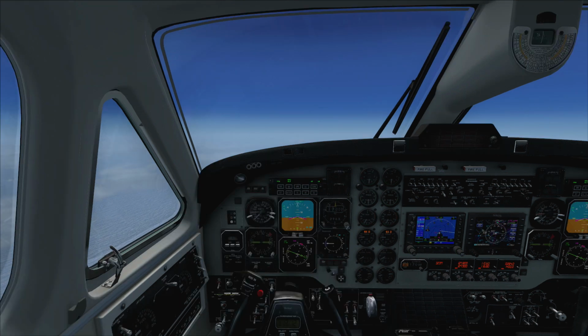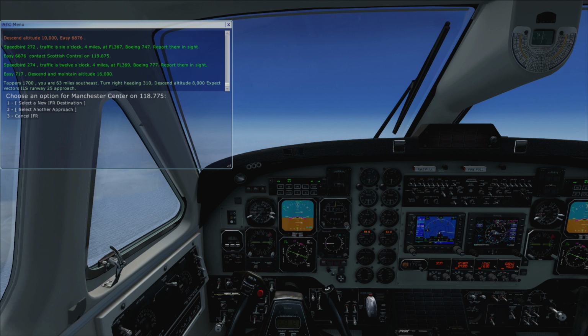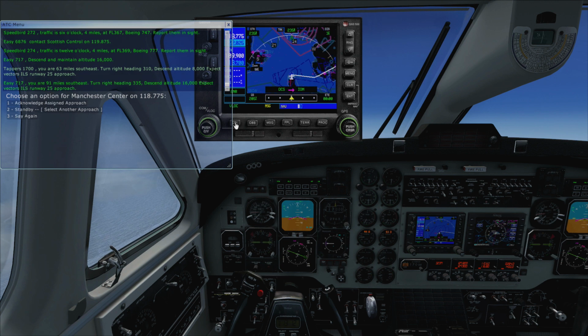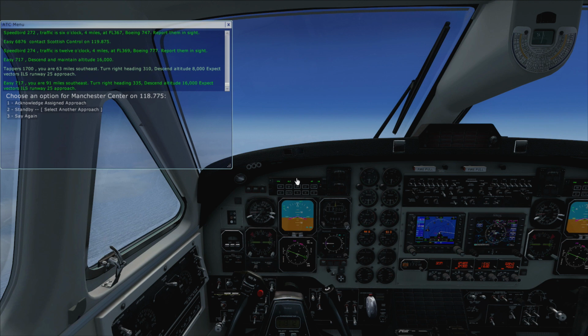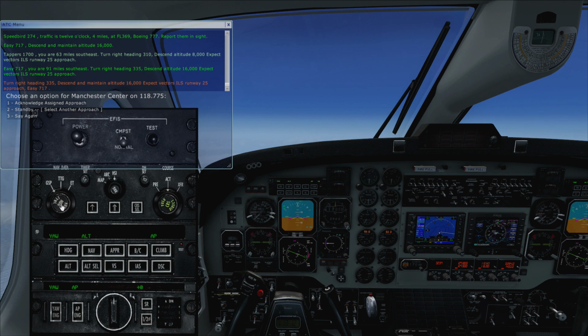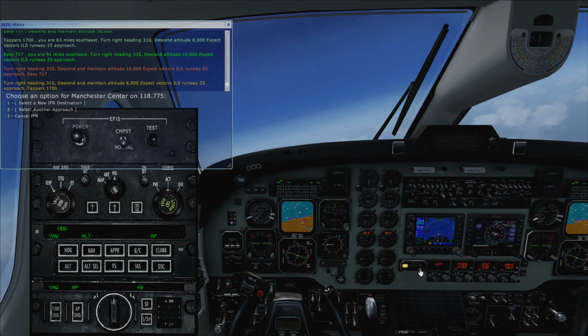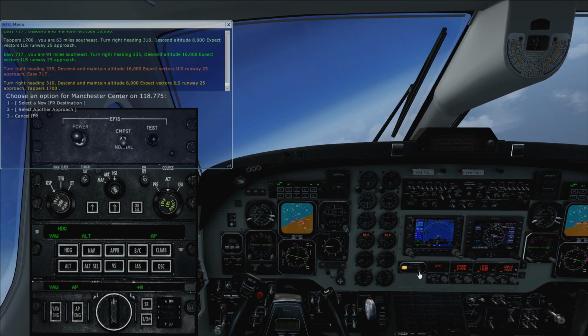Easy 717, descend and maintain altitude 16,000. Turn right heading 335, descend altitude 16,000. Expect vectors ILS runway 25 approach. Turn right heading 310, descend and maintain altitude 8,000. Expect vectors ILS runway 25 approach.